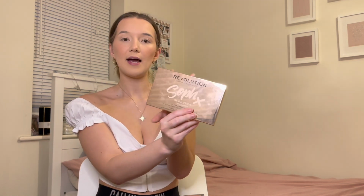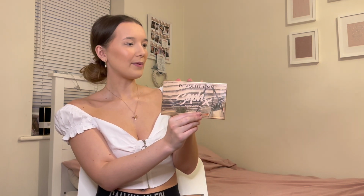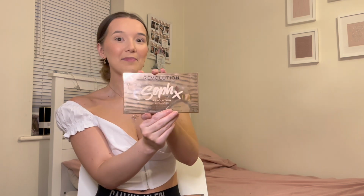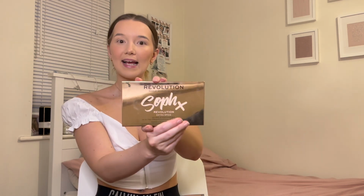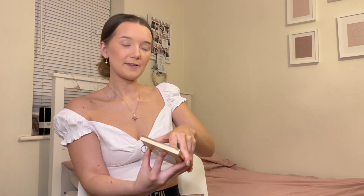These ones are not my favourite ones. Obviously I've got some more, but these ones have the most pinky, Valentine's colours in them, so I thought these two would be the best for me to use. So first of all, I'm using the Revolution Soph X collab palette, sorry. Obviously she brought out a makeup range with them, and I love this. I'll show you inside. So the palette is called Extra Spice.